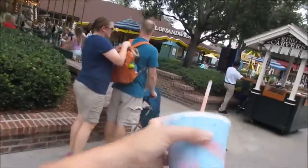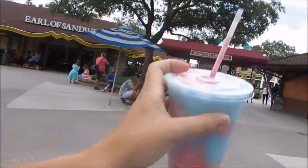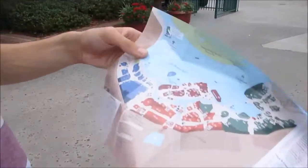Cool, though. We bought our first Goofy Glacier because Cory said he never had one. So we went and tried one, and then we bought one. It's blue raspberry and pink lemonade, and then razzle dazzle pink. They allowed us to mix. I thought that was kind of cool. It's pretty good. And we picked up one of the new maps. I don't know if this is how it's going to be permanently, but it's very mall feel now.